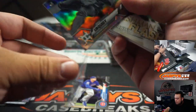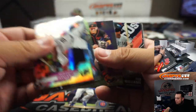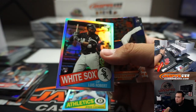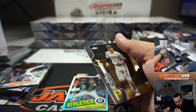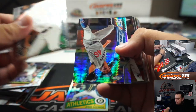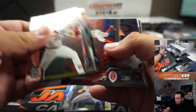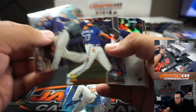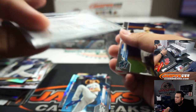And a negative, you're greedy. Another Robert. Michael Bias, refractor, 137 out of 499.